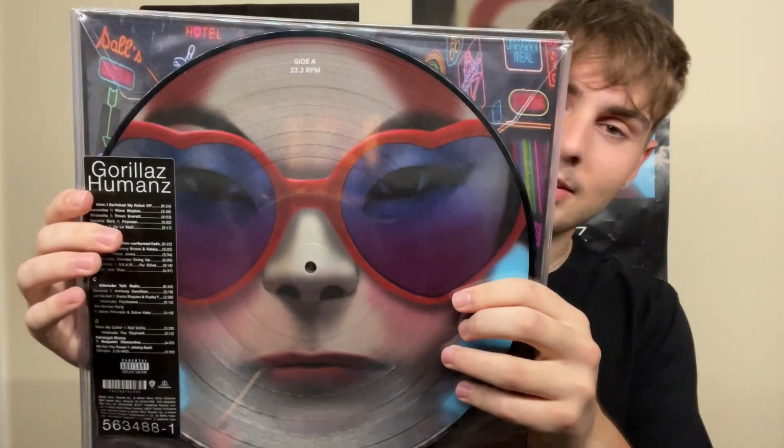This one has a little bit of a background to it, so I'm going to have to actually take this one out so I can show you guys. So this is the same kind of format as the Demon Days record, where they took each of the characters' faces from the album cover, because they did the same thing, you know, the grid of characters, and you have it on each disc here.